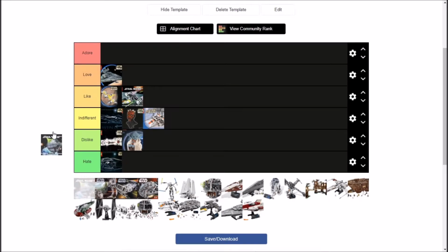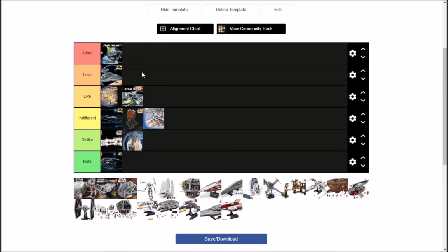So the Death Star 2, we're just going to move straight into a door. It's an absolute icon of a set, and it's a set they need to re-release. Yeah, and what do you think of this one? I remember going to the toy stores when this one was out, and it was in every Smith's, every Toys R Us, every toy store that was worth their weight in salt.